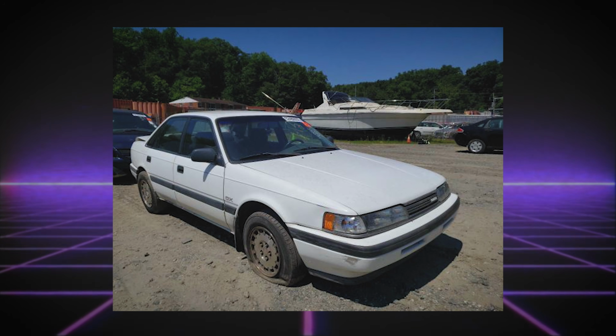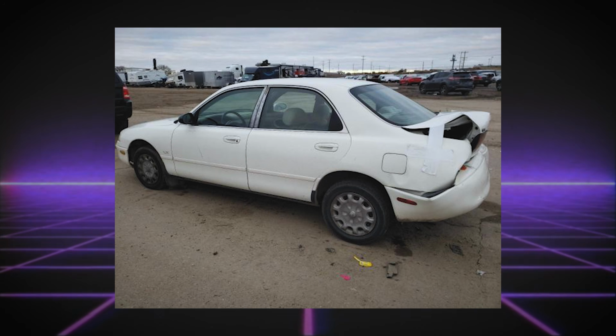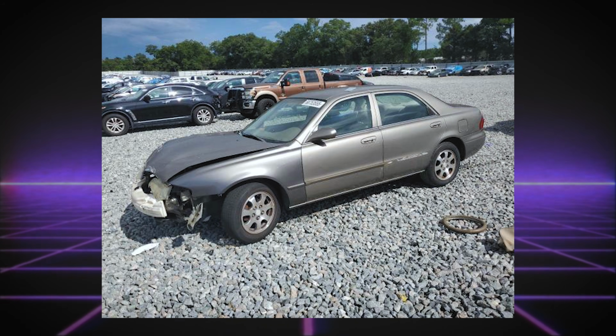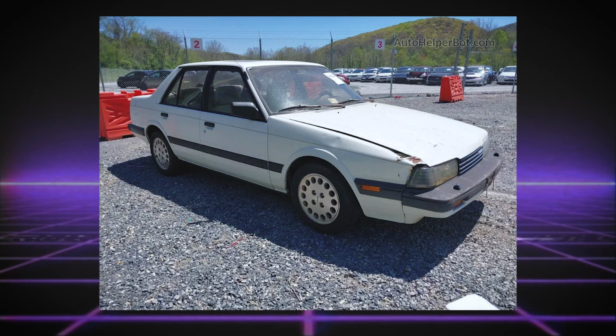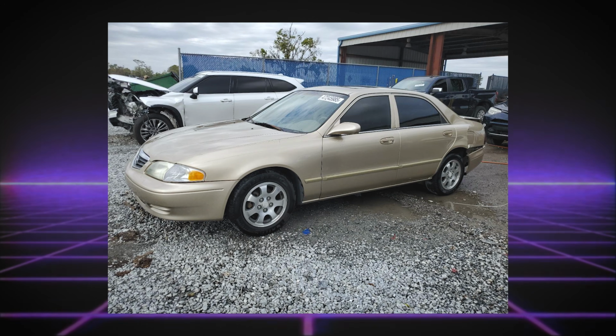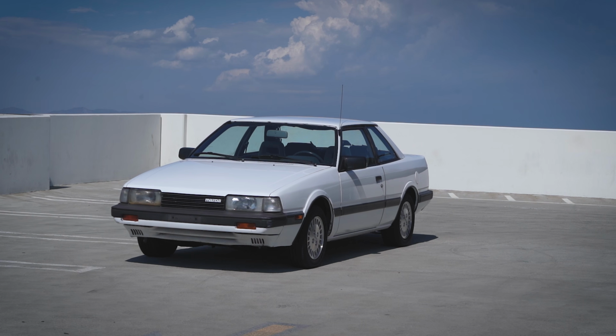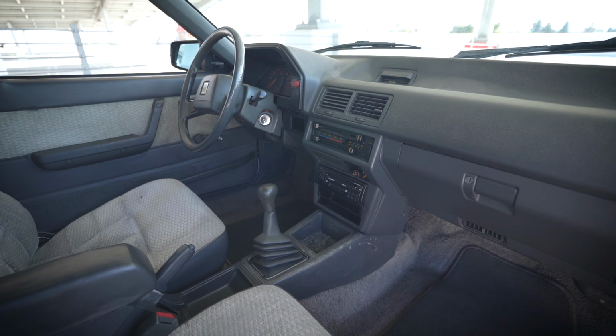Like most basic utilitarian transportation from the 80s and 90s, they were never considered desirable or collectible. But now that most of these things are gone forever with their memories faded and their metal melted down into washing machines and patio furniture, there are some people that want to save these forgotten pieces of automotive history.